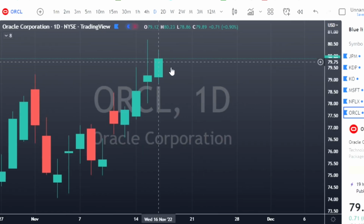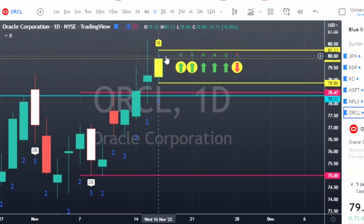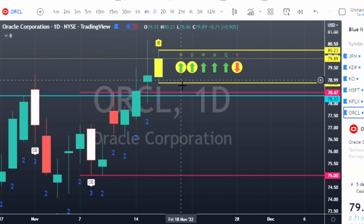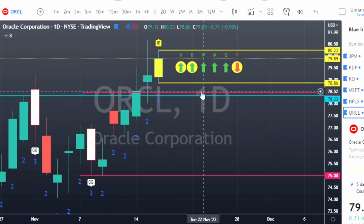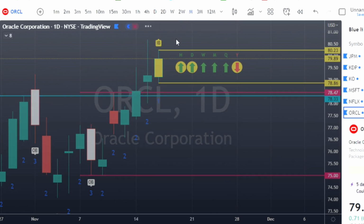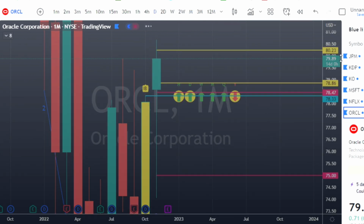Oracle, ORCL, has an inside bar, so we're going to look for calls on Oracle at $80.23, puts at 78.86. Full time frame to the upside outside of the year, and we are 2 up on the week. We've broken out of this inside bar, those 2 pink lines, and I believe we're also 2 up on the month now. If we go to the month, there we are. 2 up on the month as well on Oracle.